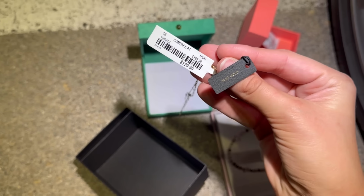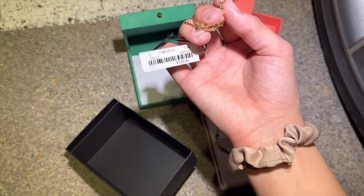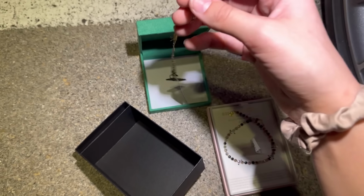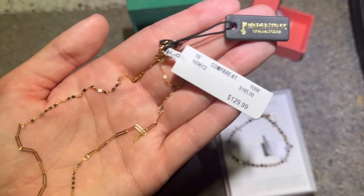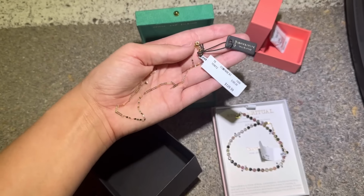This one is a 14 karat gold necklace. It looks like it may be tangled, but I'll check it out. Hopefully I can fix it. But that is crazy, $130. Okay, so it was a little bit tangled, but I was able to fix it and just got a free necklace. That's crazy.